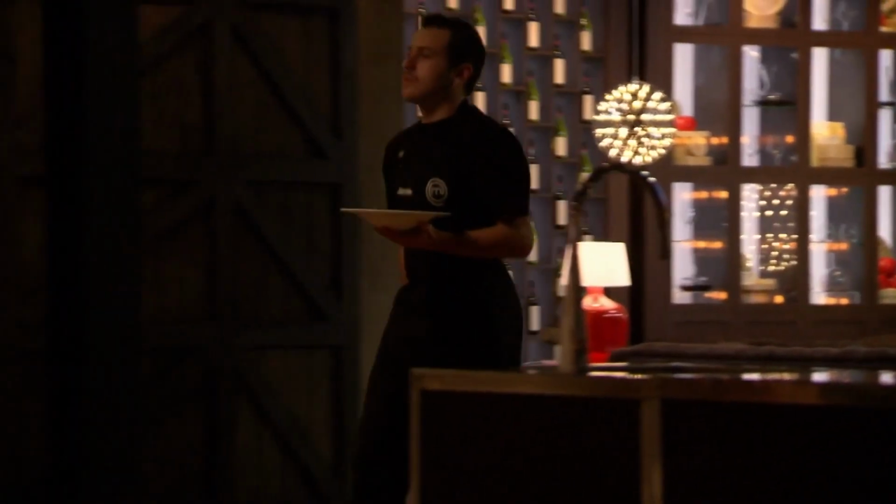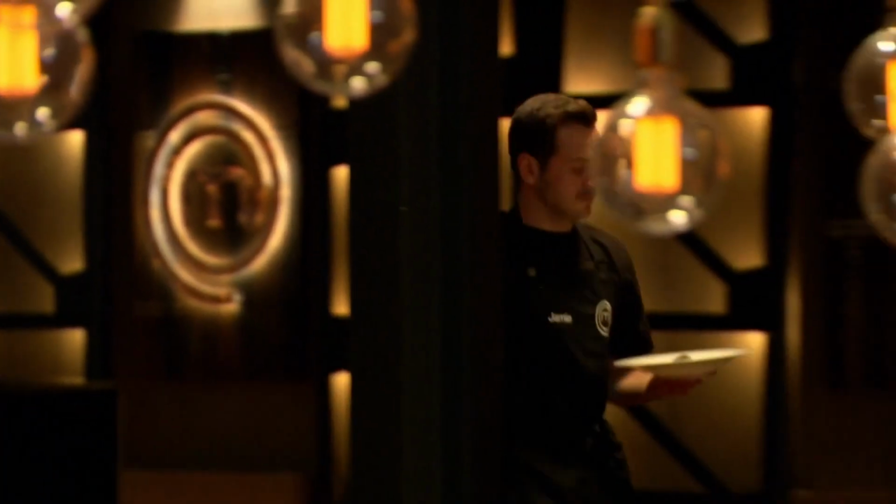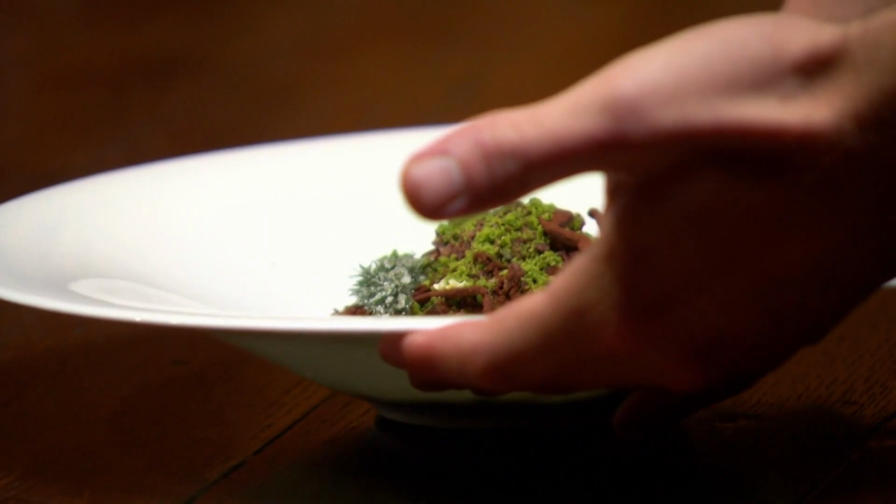I'm really happy with my sorbet and the dice on my gel, but little attention to detail that I take great pride in doesn't make a dish. A number of things went wrong for you, didn't they? It did, yeah. Where did you struggle?